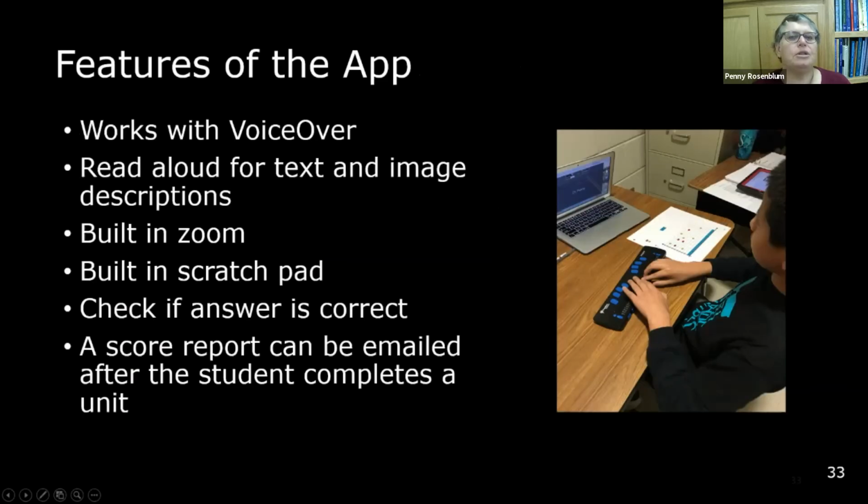All right, so features of the Animal Watch VI Building Graphics Literacy app is very similar. Again, it works with VoiceOver. This time we added a button that you can tap within the app for students to have the text read to them or the image read to them a little easier than what we had before. It has its own built-in zoom because a lot of people don't like that three-finger triple tap or double tap with the iOS zoom. So we put in our own zoom. We have the scratch pad is back, checking if your answer is correct. And a score report that can be emailed after the student completes a unit.